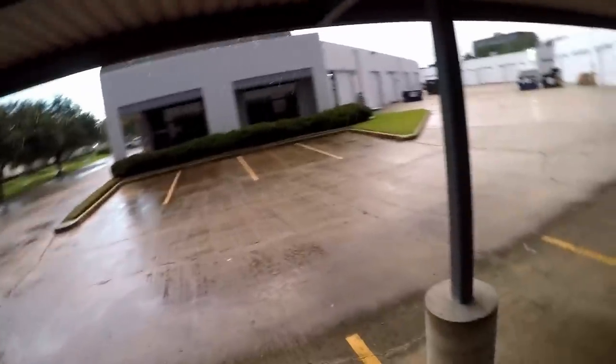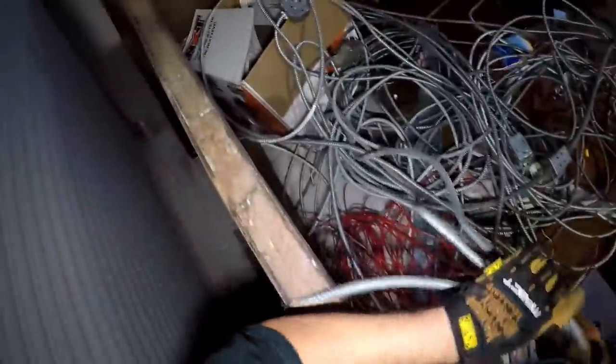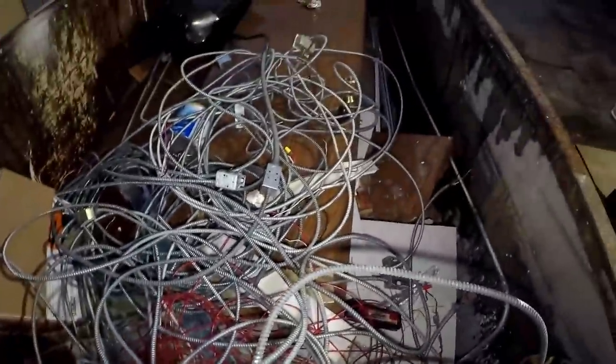Ah! Well, this sucks. Ooh, nice and wet and slick up in here. I'll ride open top with the big buggy. Ooh, I think I saw something in there. Look at all that. And it's got wire in it too. Holy cow. Holy cow. That's a lot, bro.